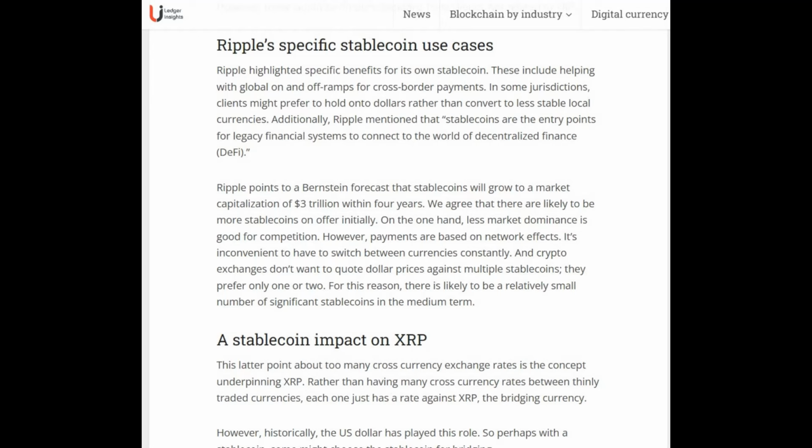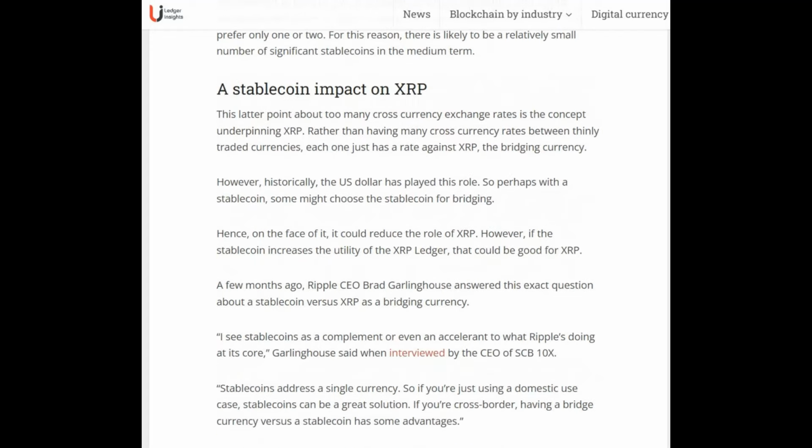It's excellent. I also want to add that a lot of people using it, when they decide to put it into a stablecoin, they put it into a stablecoin anyway, whether it's on a different network. So it continues here that Ripple points to the Bernstein forecast that stablecoins will grow to a market capitalization of $3 trillion within 4 years. Wow.